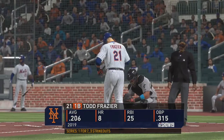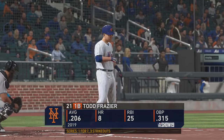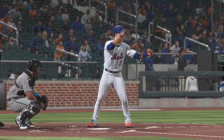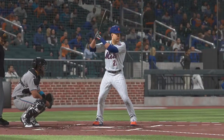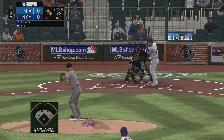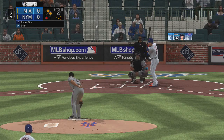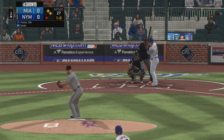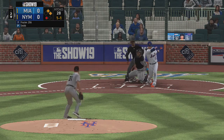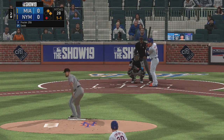Here's Todd Frazier now, and he's a guy looking to break out in a big way. Hasn't been getting the results he or his club have been hoping for. Here comes the first pitch. Good changeup there to start him, but it drops a little low for ball 1. And it's fouled away. Runners are at first and second with 1 away.